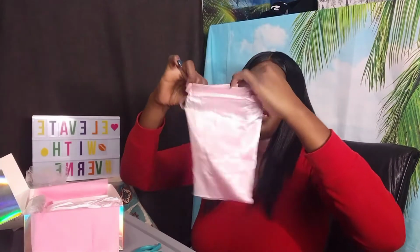Girl, first of all, this packaging is really phenomenal. It really, really, really is. Yo, these bags are bomb. Like, I might take this on my plane trip as part of my makeup. Don't play. Yo, these bags are fire. Look at that.